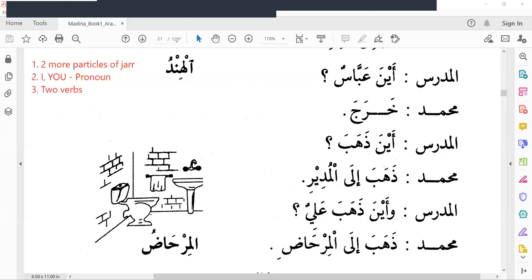Aina dhahaba aliyun? Al-mudarris asking, wa aina dhahaba aliyun, where Ali went? Muhammad replied, dhahaba ilal mirhadi. Dhahaba, went to. Ila means to. Mirhad is a toilet. He went to the toilet. Mirhadi has kasra because ila is a harful jar, so we give kasra to the following noun, ismul majroor.